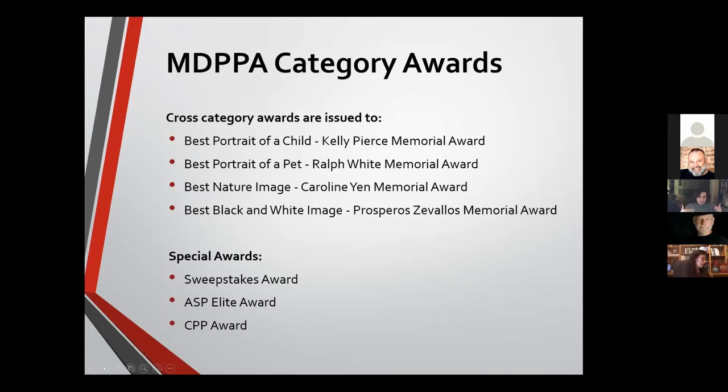Steve Clark presents the ASP award for our ASP member who competed and has an image there. And then our CPP is presented by Chris Paulus to our CPP person. Both of those are for the highest score. Thank you. I was trying to fumble through that one.